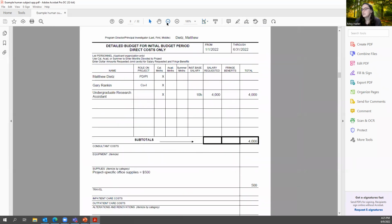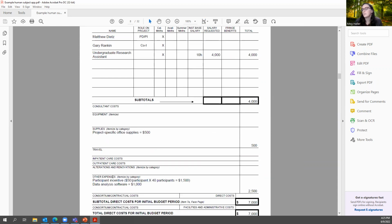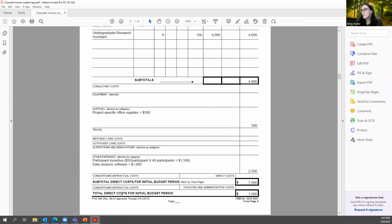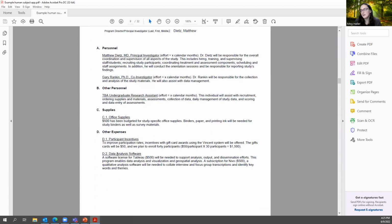This is an example of a Jumpstart human subject project, so it doesn't include any salary. They are going to use an undergraduate research assistant and pay them hourly, so they included that in there. All kinds of things that you can use: participant incentives, supplies, analysis software that they're budgeting for. And then all of that is justified down here in the budget justification, explaining everything.